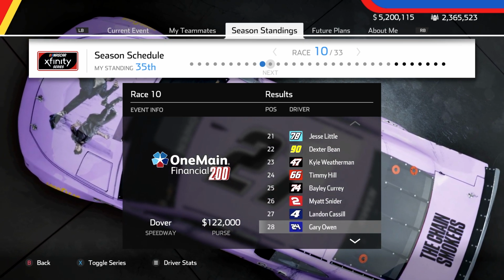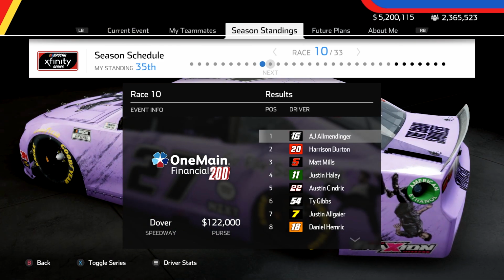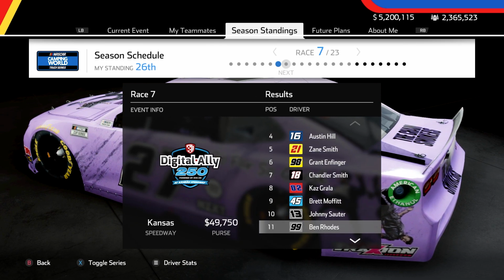Today we are going racing at one of my favorite tracks here, Kansas Speedway at the mile and a half D-shaped oval. What a race it was in real life this past weekend. By the way, as you see the current finishing orders of the Trucks and Xfinity races coming into this episode in the background, check out that new paint scheme.